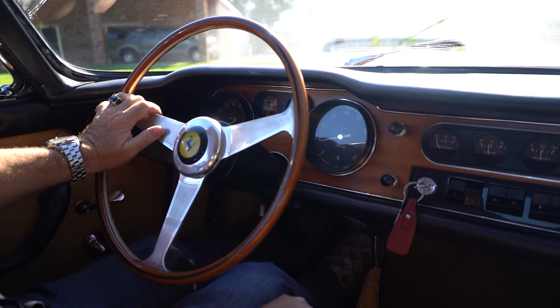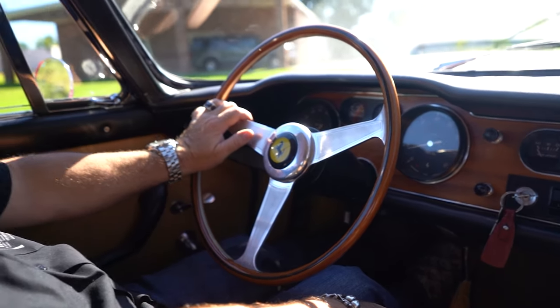We're in our 1964 Ferrari GTB. This is an amazing example. And Dick Fleetwood has even driven this car. And I'm tickled to death to have the opportunity to market this car for the Noble family. And so today, this is our little test drive.